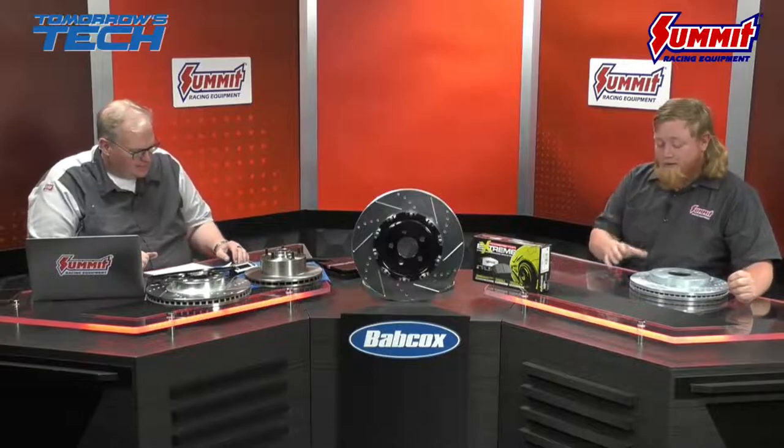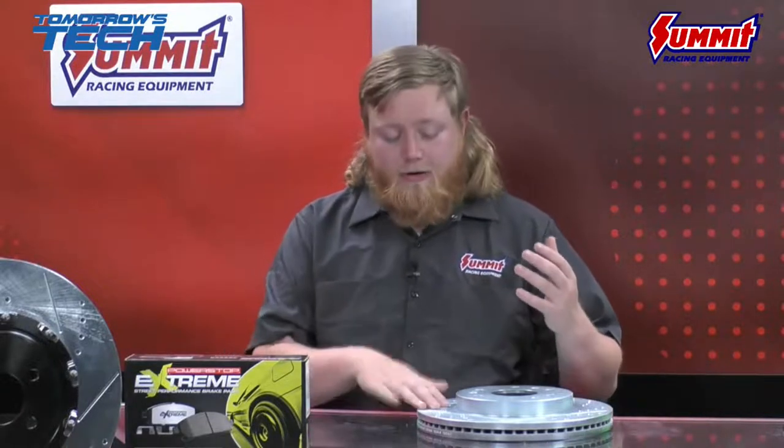In that aspect, if it wasn't designed that way from the factory, and you have some kind of outside wear issue, that would be a problem. But I think having the slot across the most surface, if you cut it all the way to the edge, would add some issues with rigidity and how strong the brake rotor itself was. Because that is the downside of a drilled and slotted rotor.